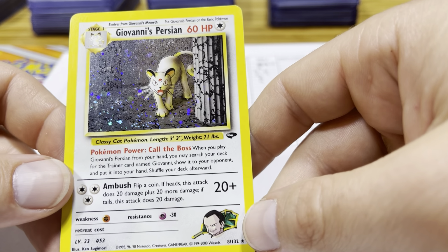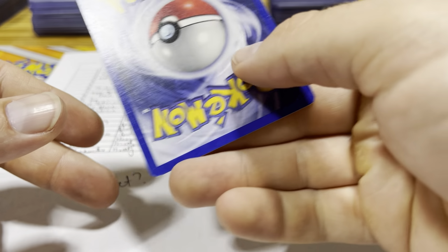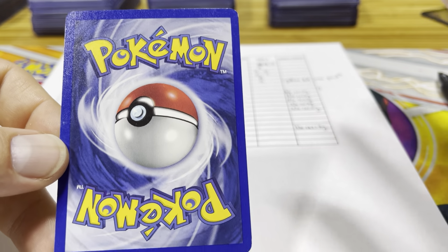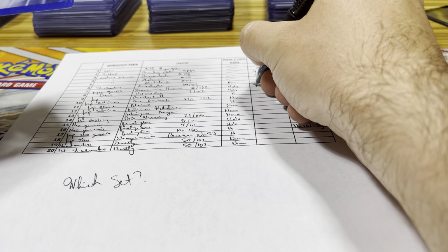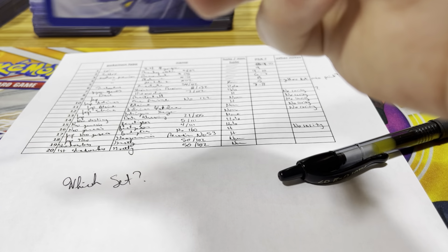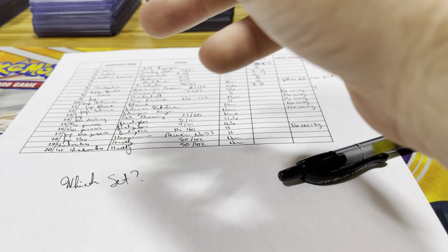Nothing crazy, nothing that stands out to me. I'm sure there's probably something I'm missing. That's how misprints work, right? A little bit of whitening here, a little bit of whitening there. I still think this should be between a 7 and 8, and I think that's fair. I don't think that's too out of this world. 8's probably a little high, but the centering's all pretty good, and there's not really too much surface damage. So that's pretty solid. Up next is a base set Hitmonchan.